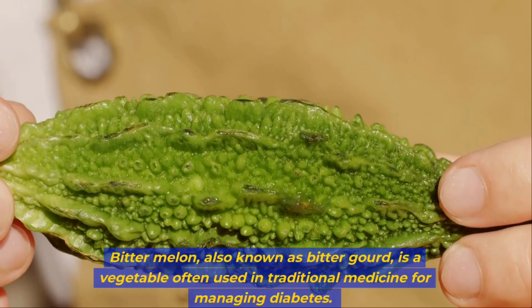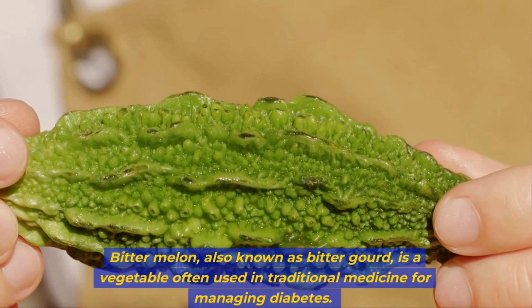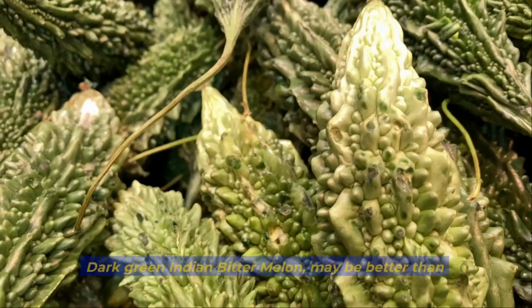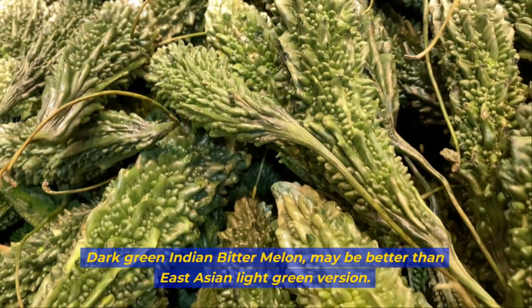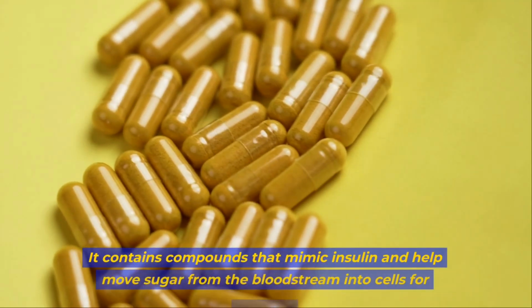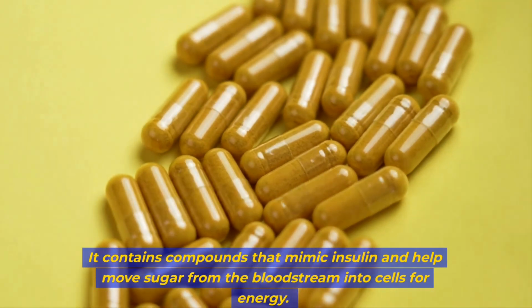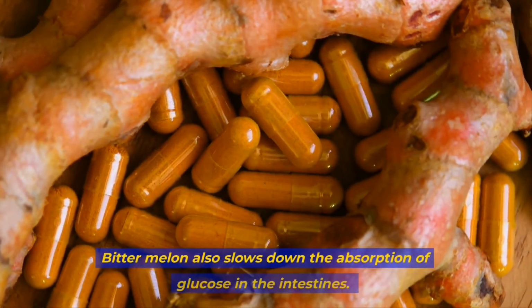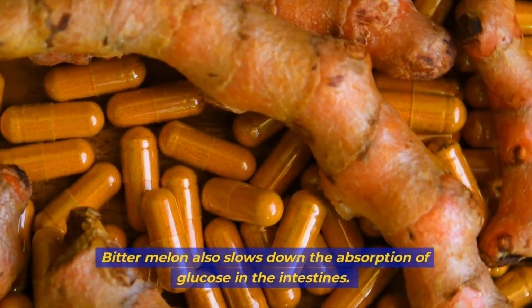Bitter melon, also known as bitter gourd, is a vegetable often used in traditional medicine for managing diabetes. Dark green Indian bitter melon may be better than the East Asian light green version. It contains compounds that mimic insulin and help move sugar from the bloodstream into cells for energy. Bitter melon also slows down the absorption of glucose in the intestines.